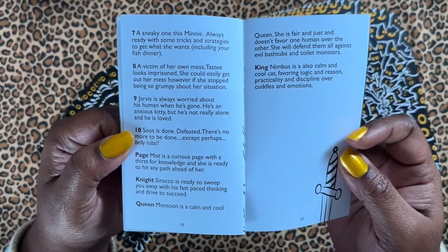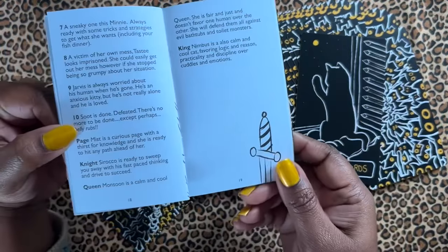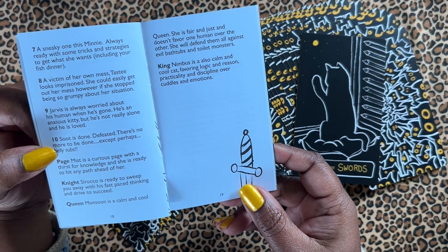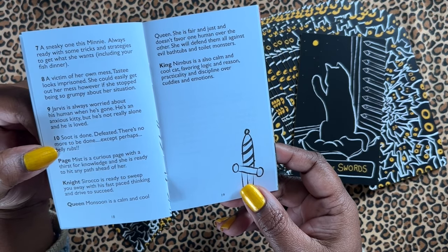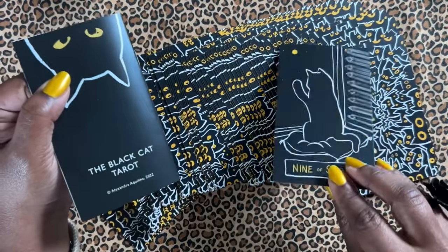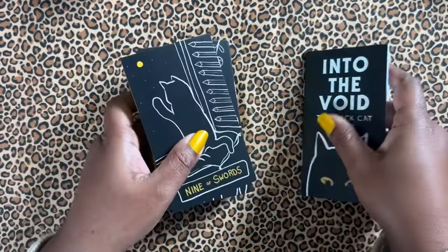All right. It says, Jarvis, here's Jarvis. Jarvis is always worried about his human when he's gone. He's an anxious kitty, but he's not really alone, and he is loved. Aw, he's worried about the human because he's gone. That's so sweet. So this little book is super sweet.